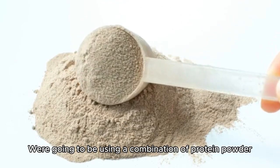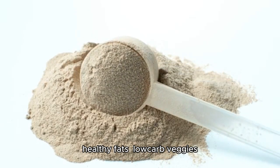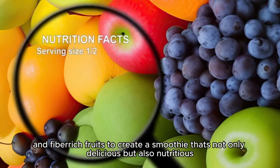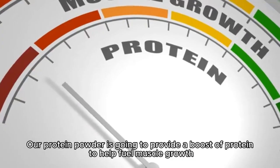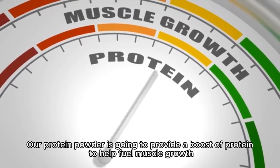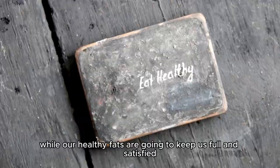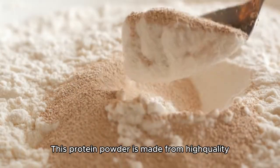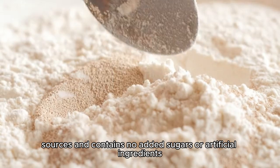We're going to be using a combination of protein powder, healthy fats, low-carb veggies, and fiber-rich fruits to create a smoothie that's not only delicious, but also nutritious. Our protein powder is going to provide the boost of protein to help fuel muscle growth, while our healthy fats are going to keep us full and satisfied. This protein powder is made from high-quality sources and contains no added sugars or artificial ingredients.